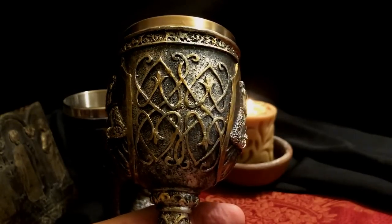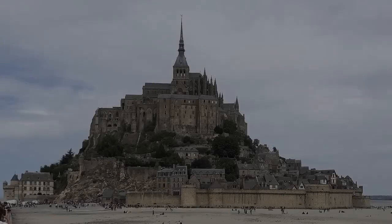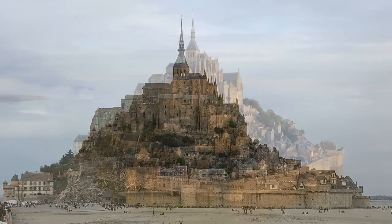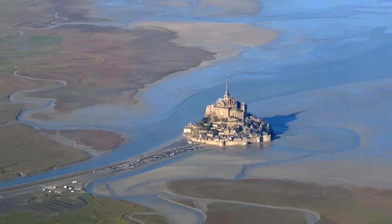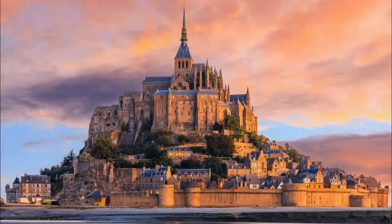It is a small rocky island that lies half a mile off the coast of Normandy in France. A coastal island like many others, but this one looks like it comes straight out of a fantasy world or a medieval legend.